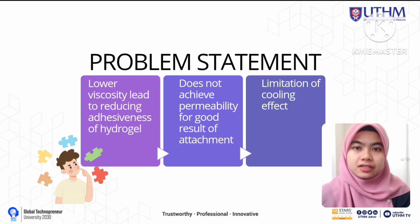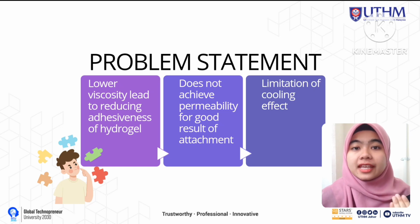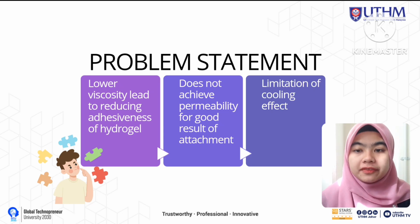For this study, there are three problem statements that have been highlighted. First problem is lower viscosity of hydrogel leads to reduced adhesiveness of the hydrogel. Second problem is it does not achieve permeability for a good result of attachment capabilities by influencing the flow of molecules, nutrients, and other substances through its structure. The last problem is the limitation of cooling effect in hydrogel cooling patch. Based on the research, the existing cooling patch takes time to become cooler when applied onto the skin.